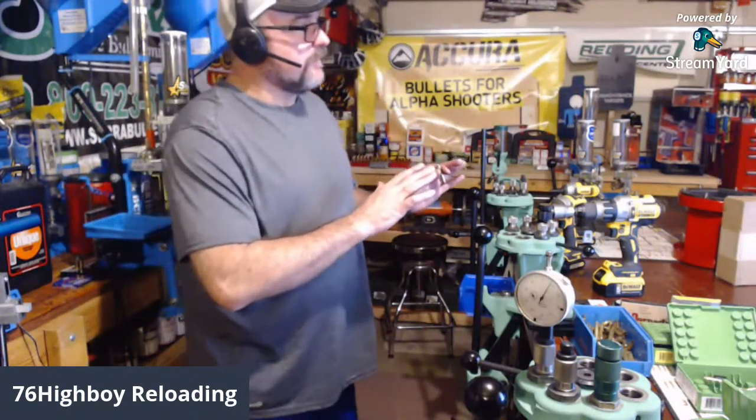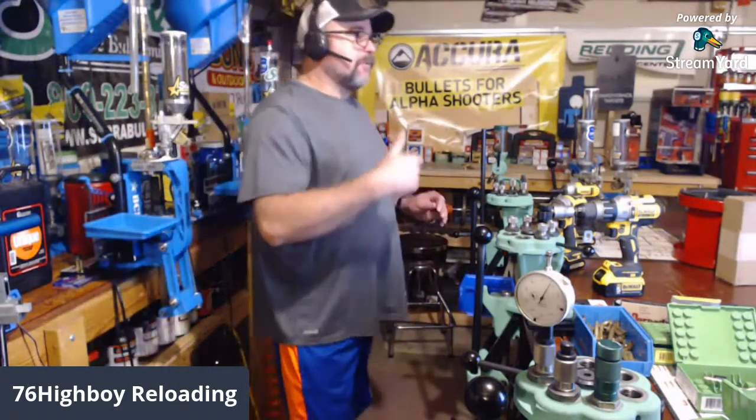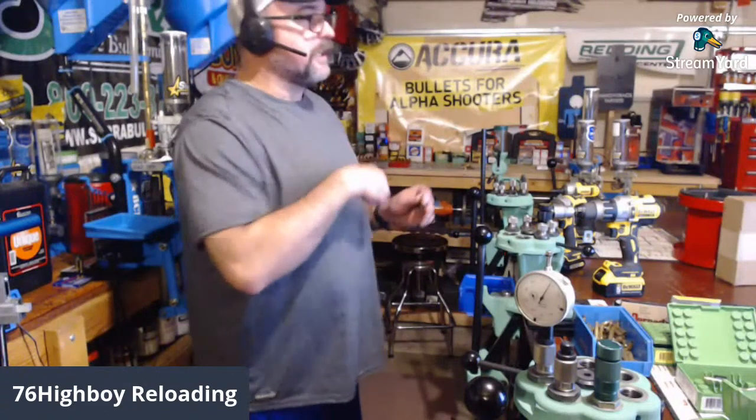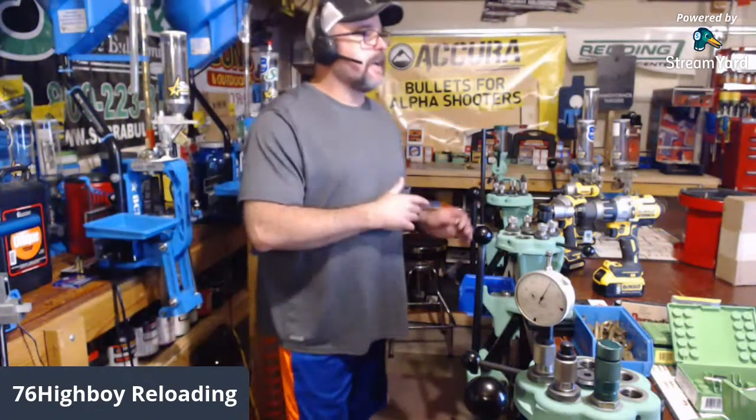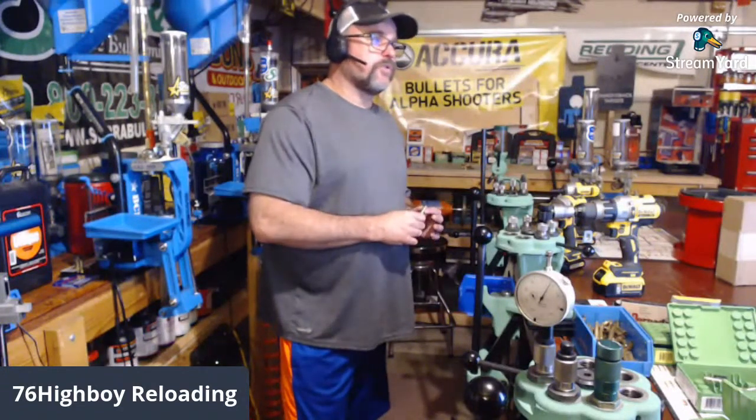Another thing. Doing it this way, you're able to verify every charge that goes into your case. Because when you charge, you're going to have a block, and you charge every case and you can look in there. So now a competitive shooter knows every case received the charge. I'm telling you, it's brilliant. It's truly brilliant. Okay.